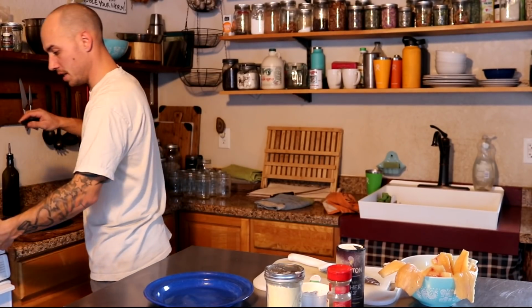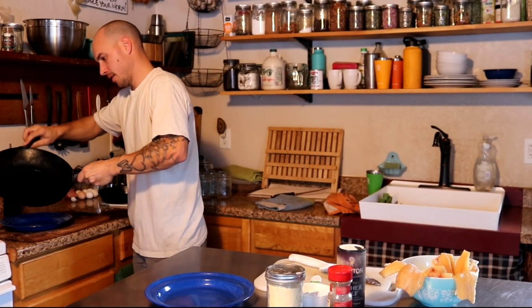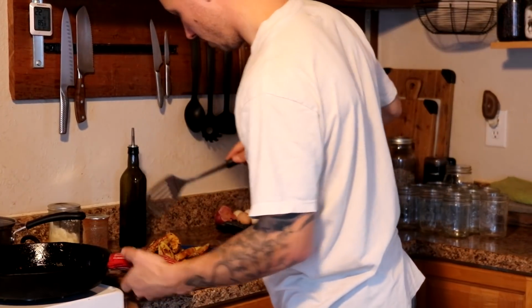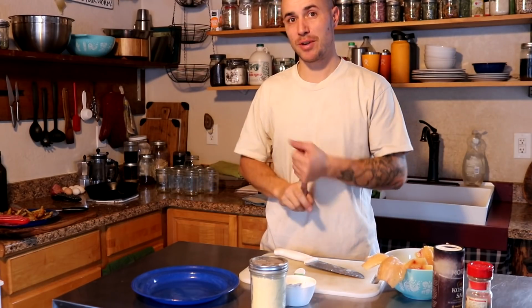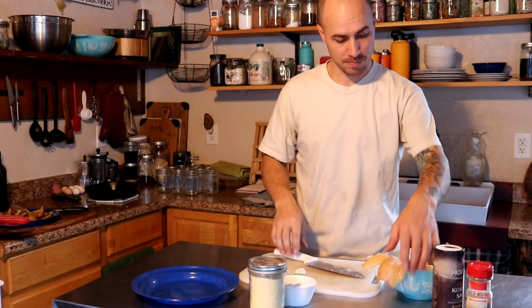Okay, fries are done. I'm gonna get these on a plate because I'm gonna use this pan to cook some of the fish. Oh, those fries look good. Okay, the fish, like I said, I'm gonna fry some of it, I'm gonna bake some of it, but I'm gonna prepare it the same way. I'm just gonna do a little bit of cornmeal, flour, and salt and pepper.